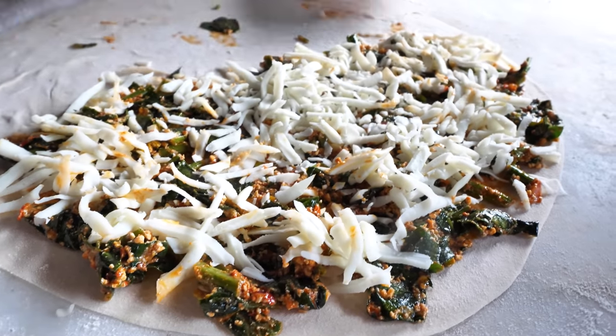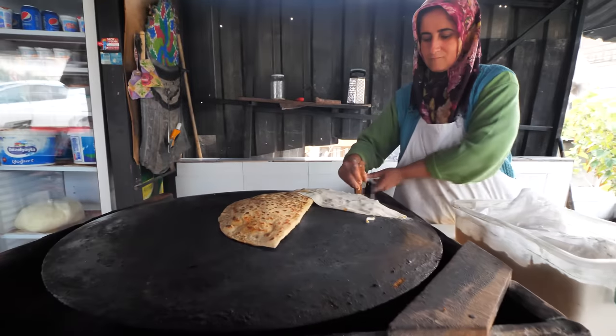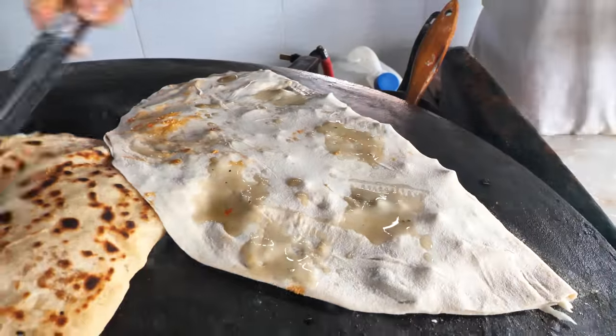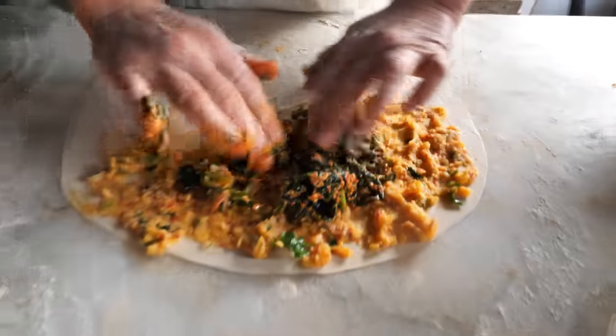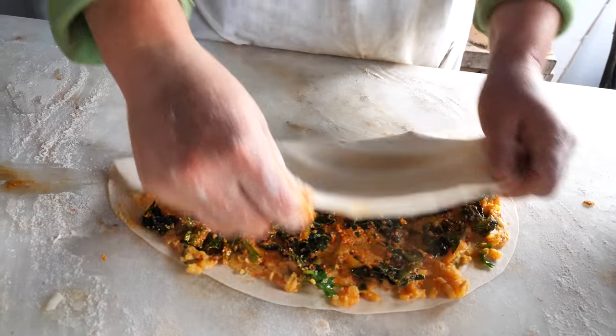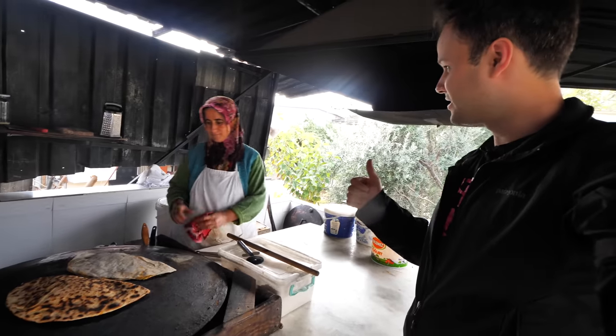Wow. You can smell the aroma of the spinach in there. And then boom, it goes right on this circular flat grill. And then she's loading up the butter. And then Ting's getting potato. Oh, I think you did the right choice there, Ting. Spinach and potato. That one looks good. Look at that, right on that grill. Here comes the butter. Thank you.